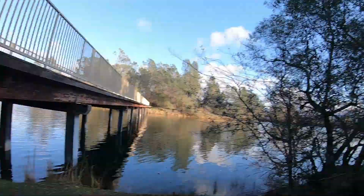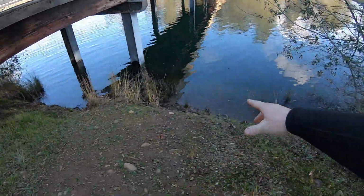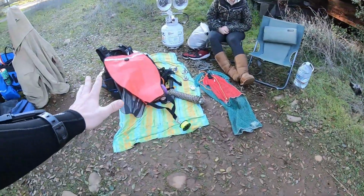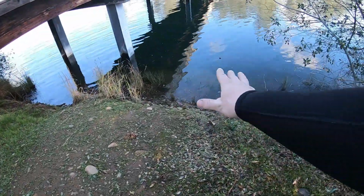But yeah, I'm really excited to see how this works. And as you guys can see, the water level is actually a lot higher. That's why I've got all my stuff set up here and not down there on that little rock bed. But should be pretty cool. Like I said, this is my first time ever doing something like this, so glad you guys are here with me, and let's see how it goes.